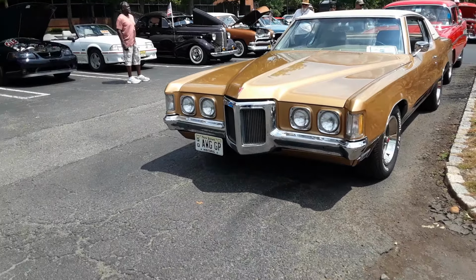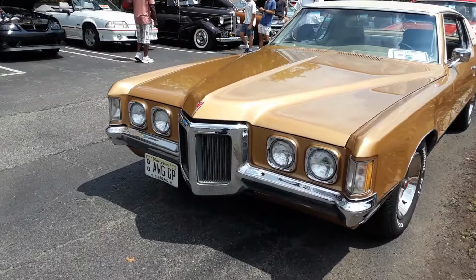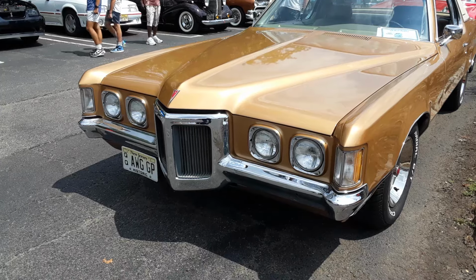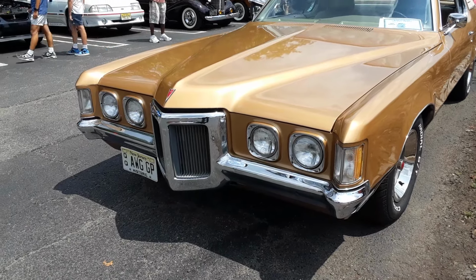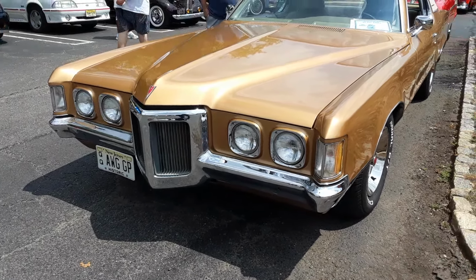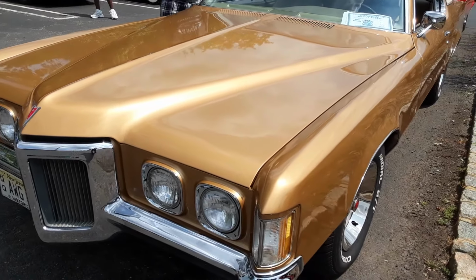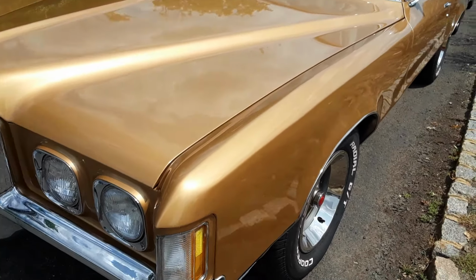Oh, got a cool breeze coming through, and here we have a 1969 or 1970. Let's see here. It's got the grill, dual headlights. I'm gonna say 70. I might be wrong, but let's find out. Let's do the walk around and see where we are, folks. It's got a beautiful gold paint job on it.